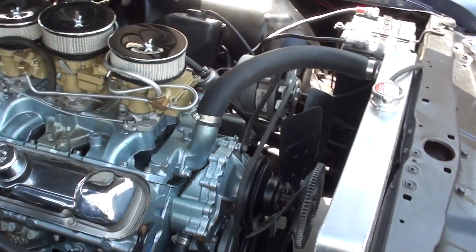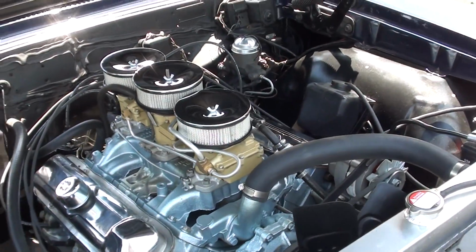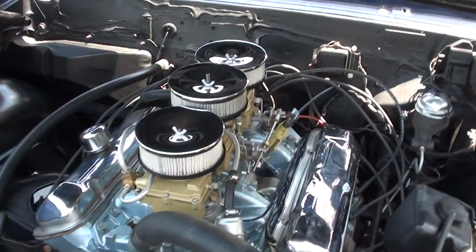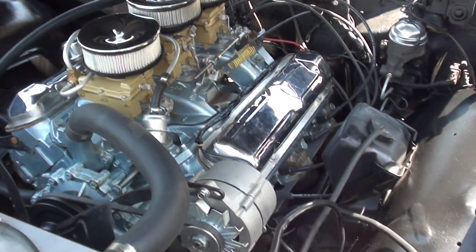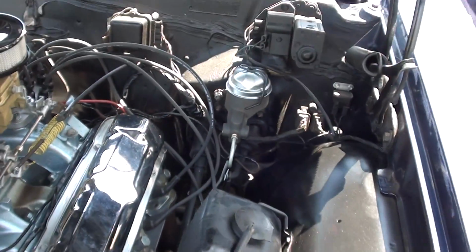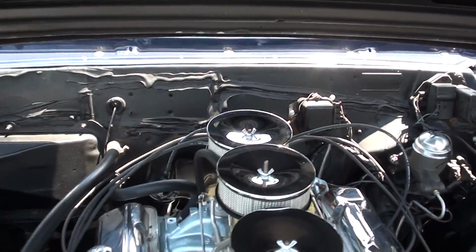And this is a 400 cubic inch engine. They've of course added the tri-power, Muncie 4-speed. You can see the chrome air cleaners and valve covers. Car's pretty stock underneath the hood. They've added an aluminum radiator.